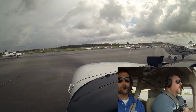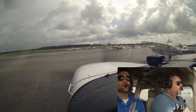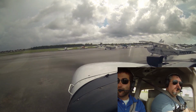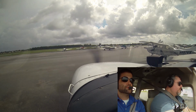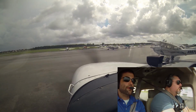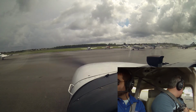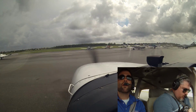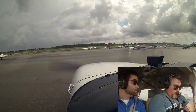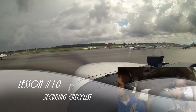A little more right. More right. Watch that tie down in front of you. The middle of that one is the middle of ours. There you go, now go straight. Okay. After landing, we did that. Flaps are up already. Shut down. Parking. Avionics master switch off.